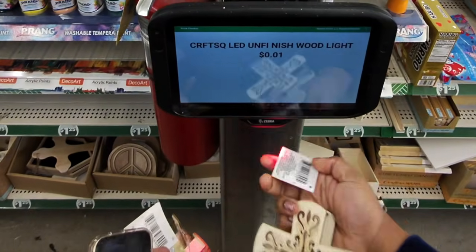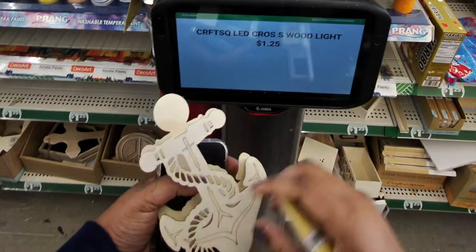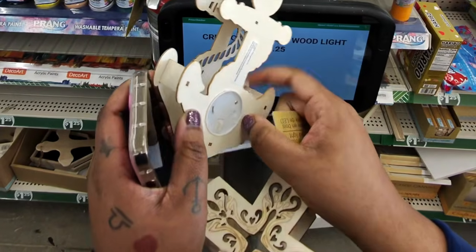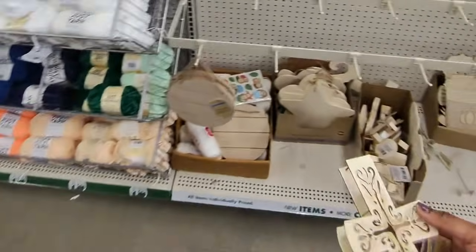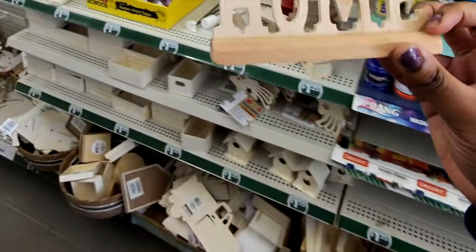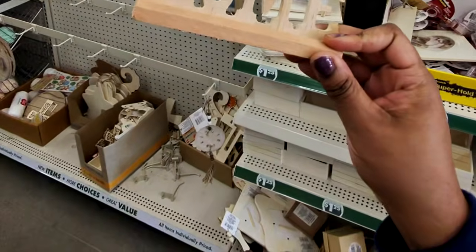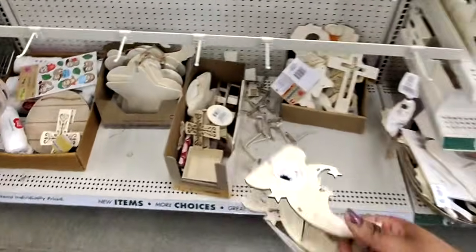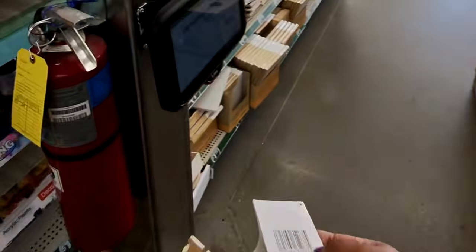Ooh, I love an anchor. If the anchor is a penny, I'm gonna be excited. Ooh, it is. Okay, so the anchor, it lights up some kind of way. I'm gonna grab some more anchors. Okay, and I did find this one. It says home. There's like a Cheeto stain on it. It was a penny. So I found this one that says home. Let me try like one or two more. Okay, that's regular price.